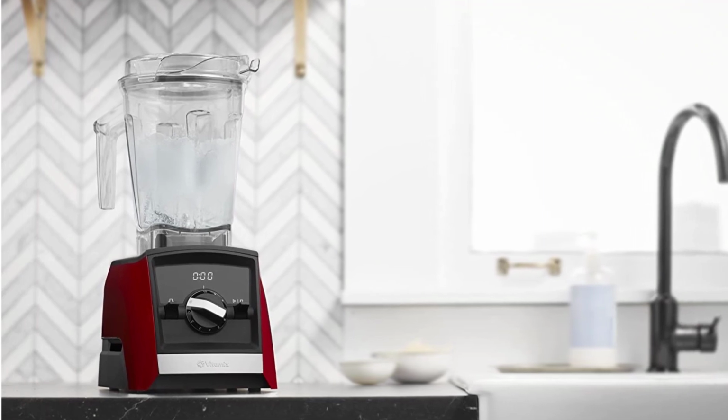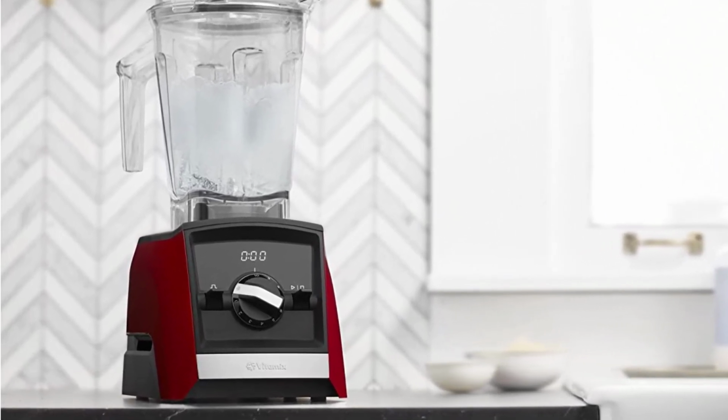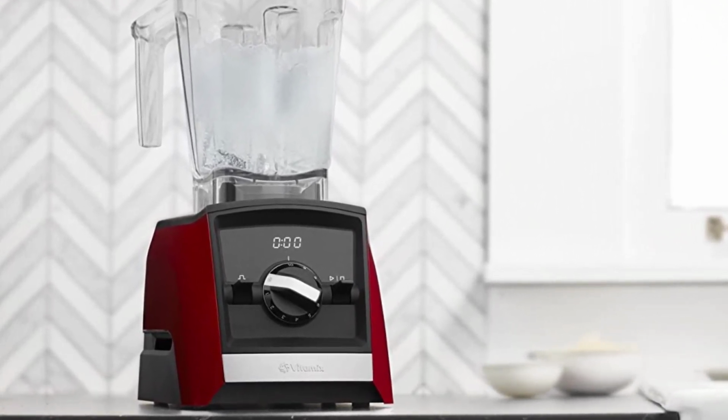What sets this product apart from other combos is its smart features. One of those is the programmable timer, allowing every dish to come out ideally. Not to mention, this timer can self-adjust based on the container's size.